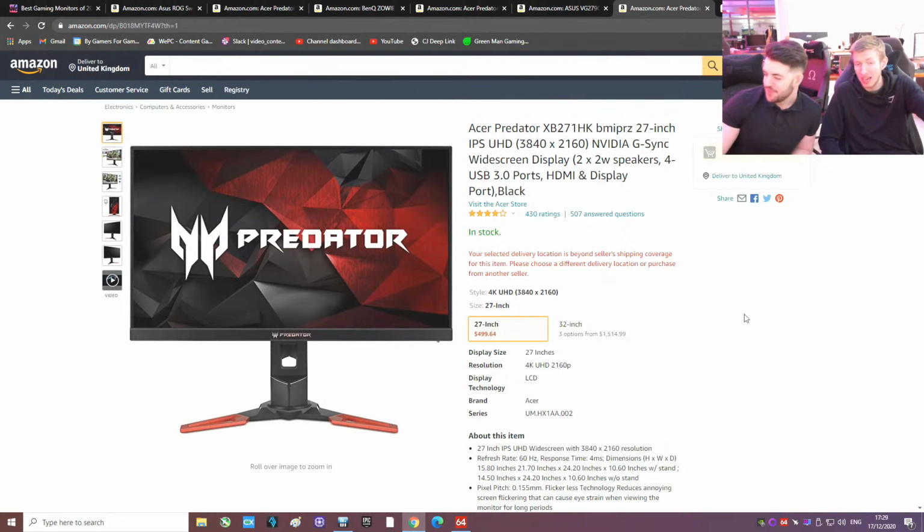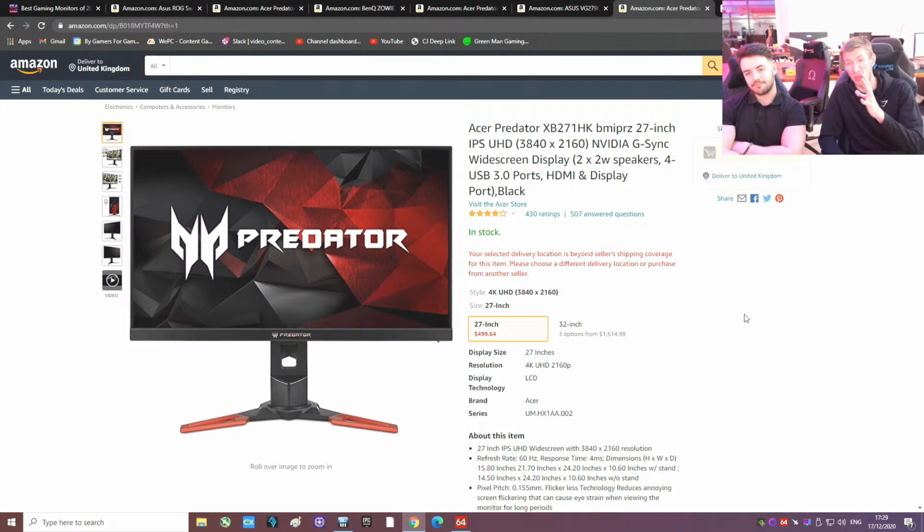Lovely. But yes, if you're wanting a good mid-range monitor, $500 for the 27-inch, please don't go with a 32-inch at 1.5K. Please go with something better, because you can get better for that price point. You really can. But if you're wanting a 4K Ultra HD, really high-end monitor.